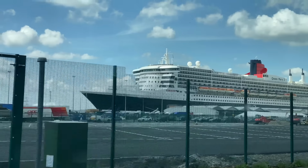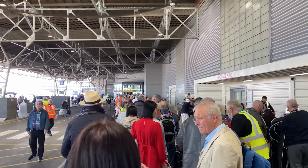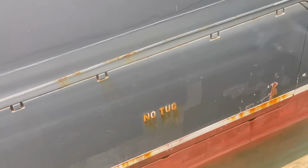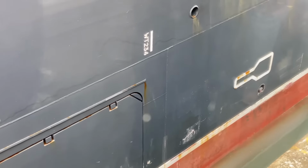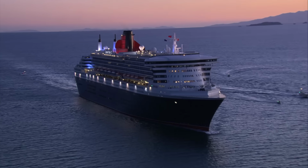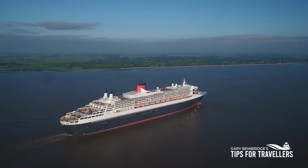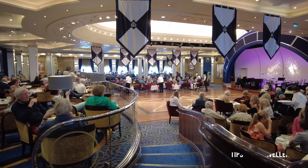My heart sank as I boarded Queen Mary 2 in Southampton for my first trip in around 8 years, a transatlantic crossing. I spotted areas on the hull looking battered and rusty, and I wondered, was this the evidence that recent critics were right and Queen Mary 2 was becoming run down and her glory days were done? I'm Gary Bembridge. Join me as I look at how this famous ship stacks up today.